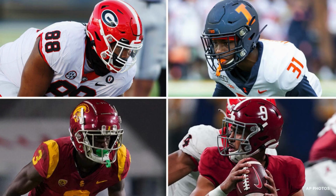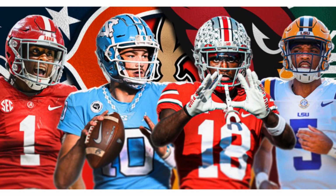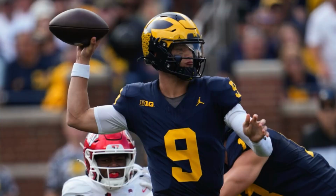When he's stacked off the ball, he's a touch late to key and diagnose, but he can attack and take on blocks or scrape over the top for tackles. He has outstanding change of direction, quickness and space. Overall, Walker is a tone setter on defense, and UGA coaches rave about his makeup and leadership.